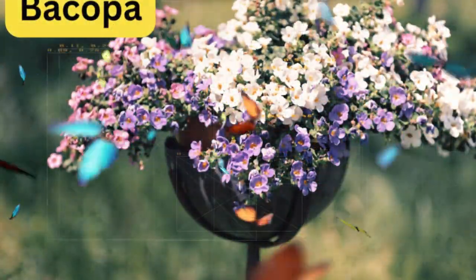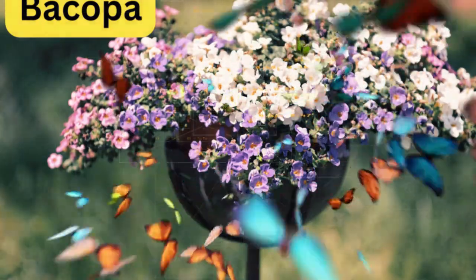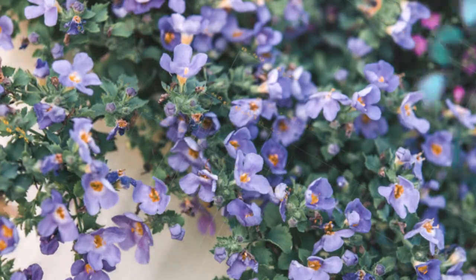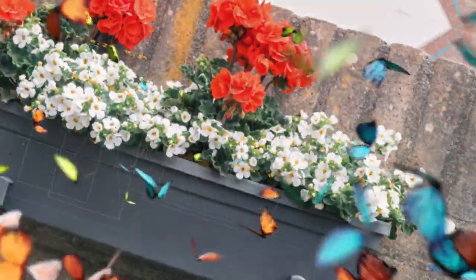Number 5, bacopa. Bacopa features delicate, small flowers and is often used as a filler plant in hanging baskets. It blooms profusely in full sun.